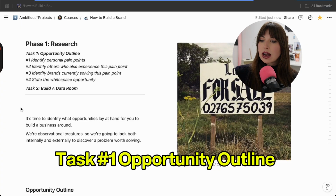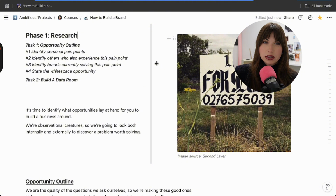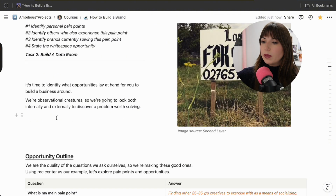Task number 1 is outlining the opportunity, including what are our personal pain points, like what type of problems do we experience in our daily lives that we would like to solve, and also who else is experiencing this pain point. From there, we're going to be able to assess what brands are currently trying to solve that problem and where are they falling short. And that falling shortedness is our white space opportunity. This is where we really get to solve the problem that we and people around us that we've identified are experiencing and can use a better solution for. So let's go ahead and start with our opportunity outline.